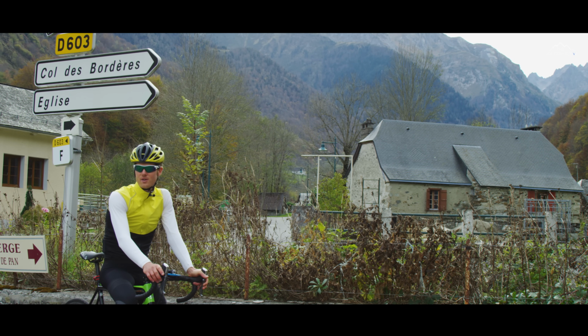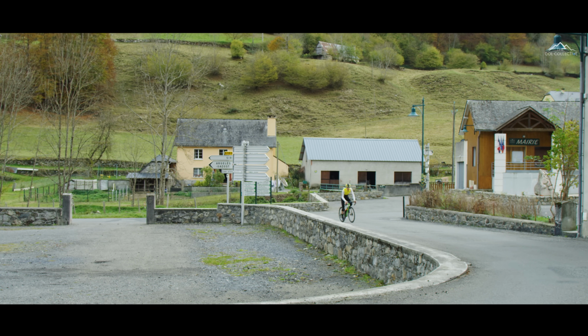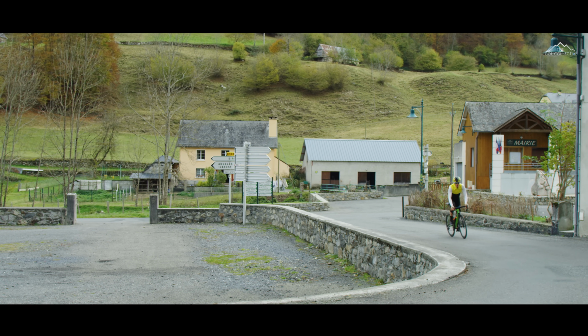It's only as we pass through into Estaing, we're going to take this right-hander on the 603. This is where the road really kicks up for the best part of the climb.